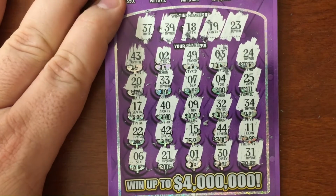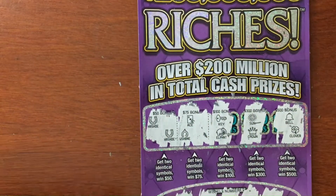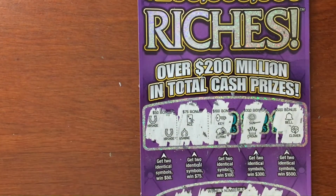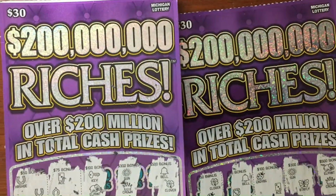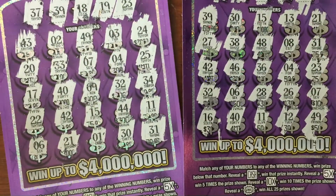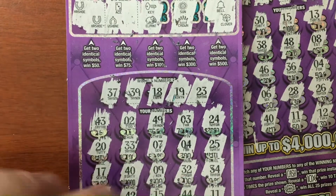31. All right, so no winning numbers. We did get the $50 winning numbers up here on the horseshoes. So let's recap here. Two tickets, $30, 200 million riches. Number 19, loser. Number 20, $50 winner.